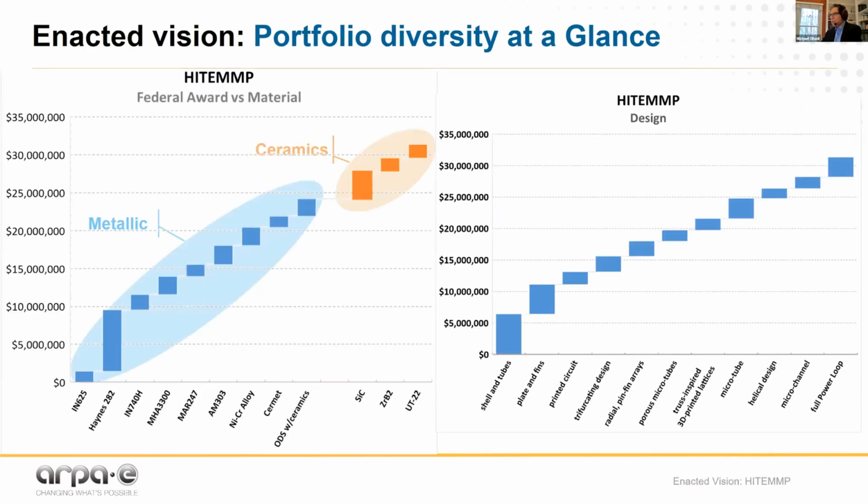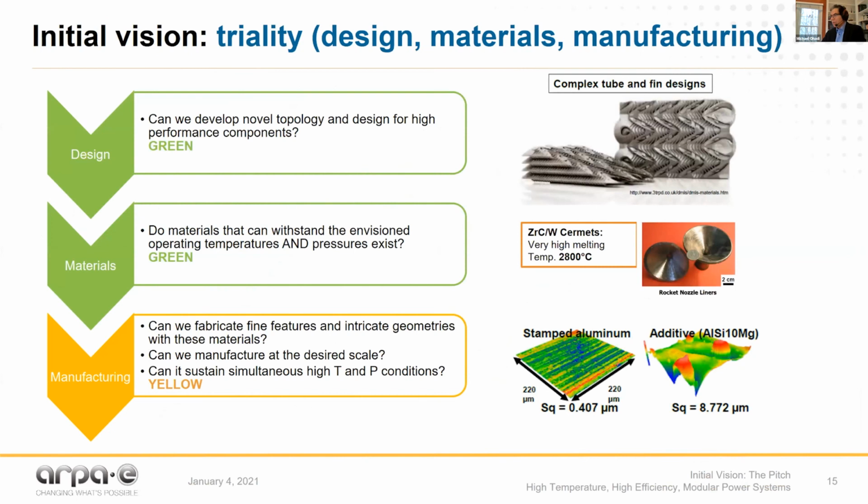In terms of the materials that we're looking at, again, you see a diverse list of materials, high temperature materials, including 3 ceramic solutions that have their own manufacturing aspects and manufacturing challenges. But if they do come along, they are very light, can take extreme temperatures, and as such would be very low cost as well when and if they do happen.